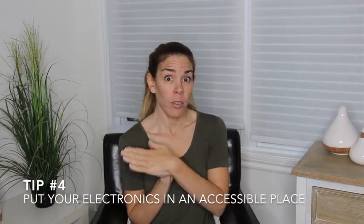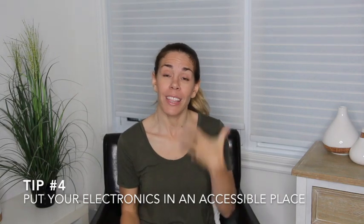So tip number four is to make sure you put those electronics in an accessible place in your carry-on luggage. At security, they will ask you to take out your laptop and your external battery and put it in the bin. So make sure it's not in the middle of your suitcase, with clothes on top and all your products, and then you're going to have to slow down the whole line to pull all your electronics out of your bag. I like to put it in a front zipper or somewhere that's easily accessible.